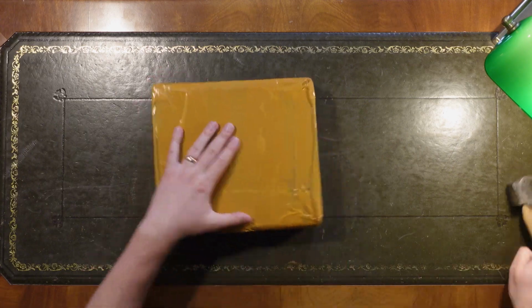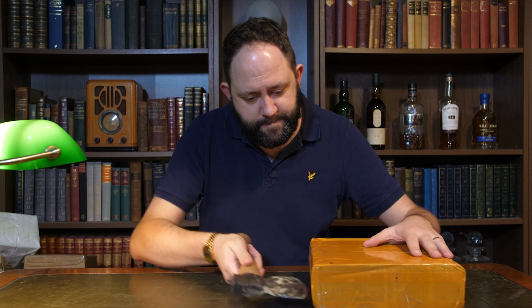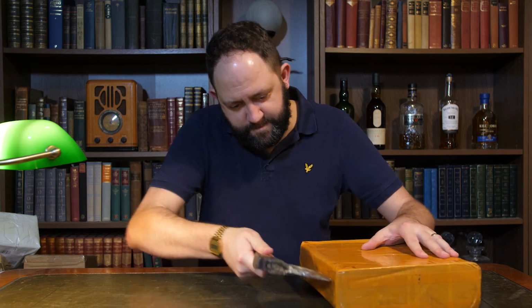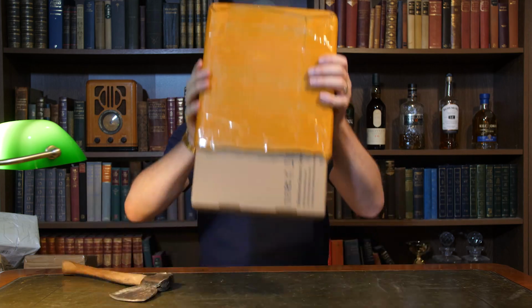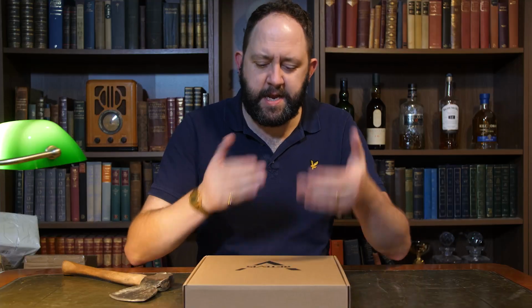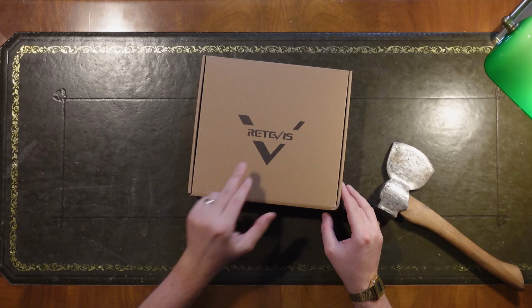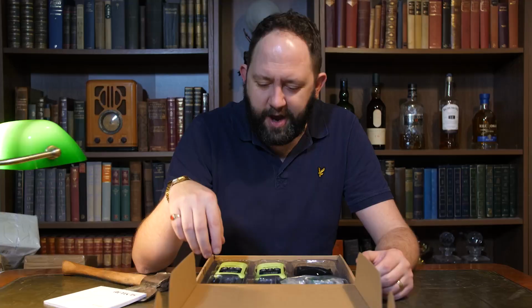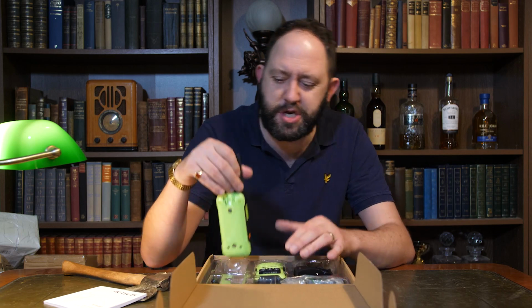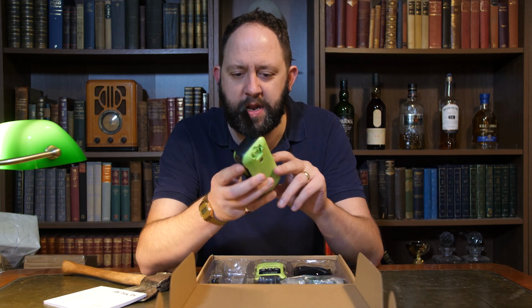Next up, yellow tape, a real test for the axe. Retevis. But in here is okay. We've got some walkie-talkies with an SOS button.